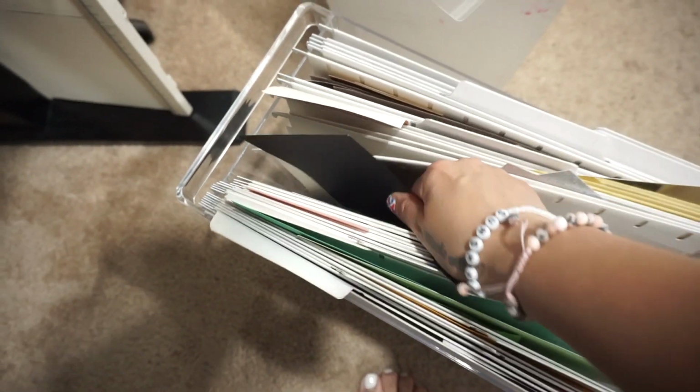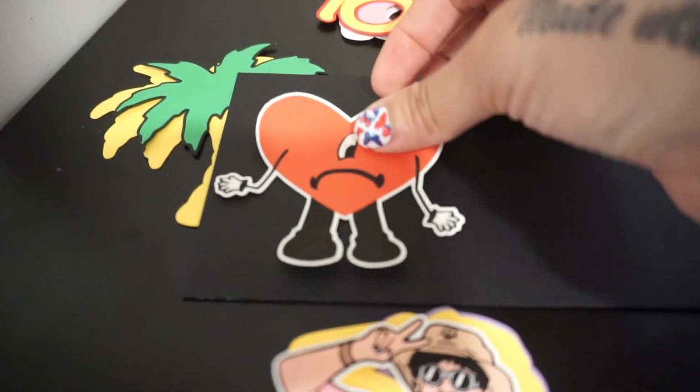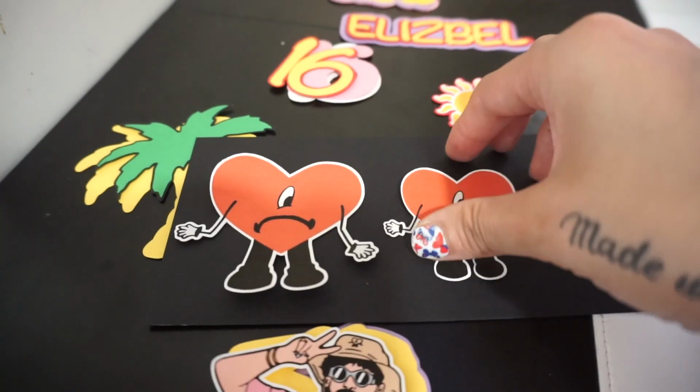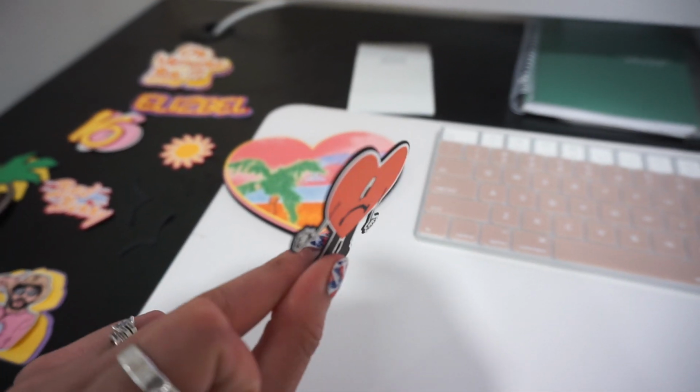And the good part is that I have a lot of scraps for the heavyweight cardstock. Like, I can use this scrap right here. I think this should be fine. Let me just double check. Yep, it'll fit both of them, and that way I'm using up my scraps. This is the before and this is the after. Much more sturdy.